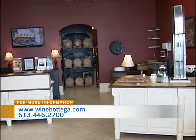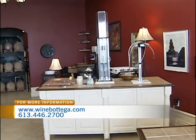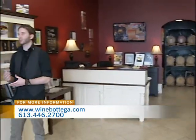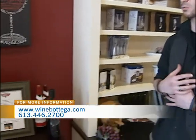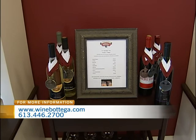Mm-hmm. So talk about some of the things you have here, because it's not just your typical winemaker. You also cater to more fine wines. Yeah, well, we want you coming back because you liked your wine and you enjoyed it, not just because you ran out of it. It's all about aging the wine and getting it to its best possible potential. We bring in all the top quality juices from Italy, France, Chile, Spain, Argentina, from the suppliers that have had the most awards in the industry, and we've got dozens of awards ourselves of what we made as well.